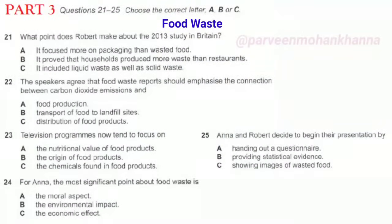Part 3. You will hear two students discussing a presentation they are going to give. First, you have some time to look at questions 21 to 25.